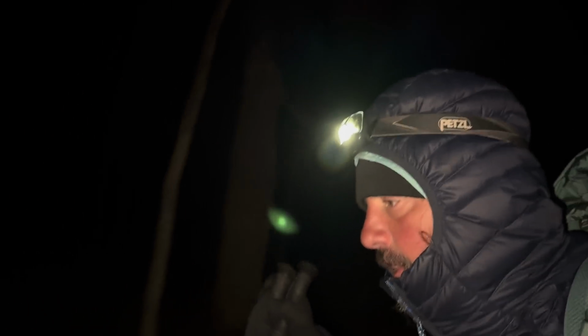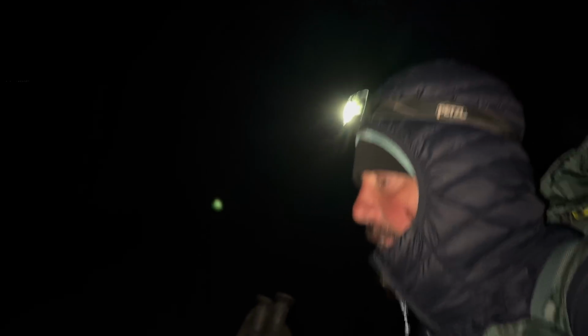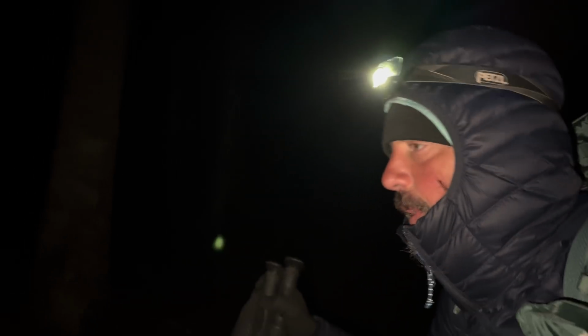Timed it right though, so by the time I get to the scrambles or bouldering, whatever you want to call it, I'll be a little more light out. Don't really want to do that in the dark. I want to be able to see what I'm doing. But climbing Cove Mountain right now.